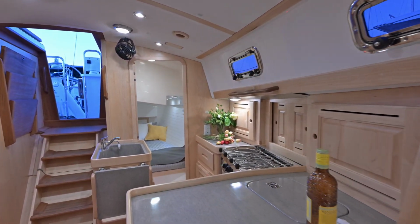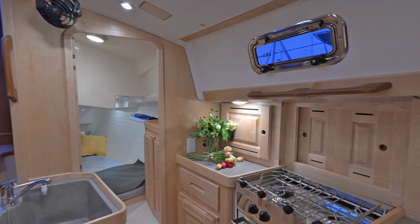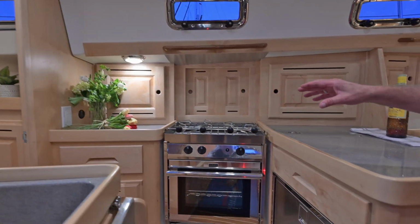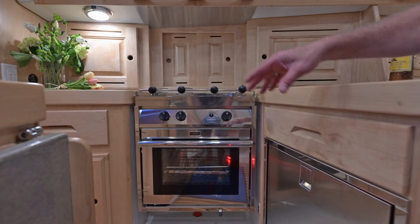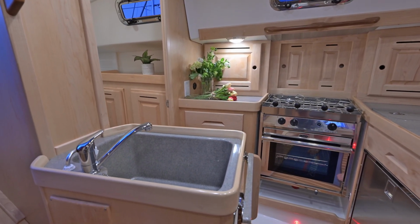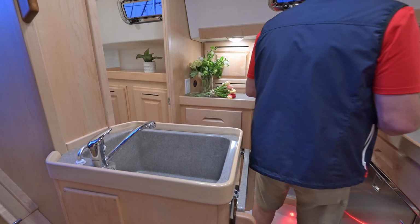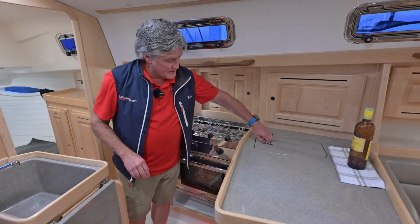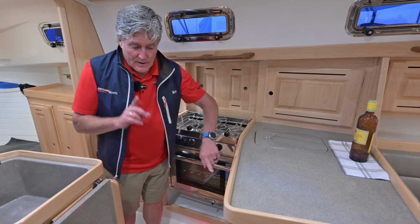The galley itself is a little bit of a modified L-shaped galley. You've got a two-burner stove, two-burner oven stove combination with an island, we'll call it, for the sink. So if you're underway, I'll show you real quick, you can actually be at the galley and brace off of the island berth. This little cubby ends up being for garbage.